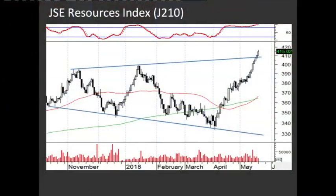So this is the JSE Resources 10 index over here. And what you can see is there's this very large broadening pattern evident. It's interesting if you go and look at the chart of BHP Billiton, the chart pattern looks identical, which is to be expected because Billiton is the biggest stock in the resources index. Also, Sasol looks almost identical to this. They both have these large broadening patterns. They're both running up into resistance at the moment, where it looks to me as if they could be a bit stretched and due for a breather fairly soon. If the Rand potentially goes a bit stronger here, then that might very well be a catalyst for these resources stocks to possibly pull back.